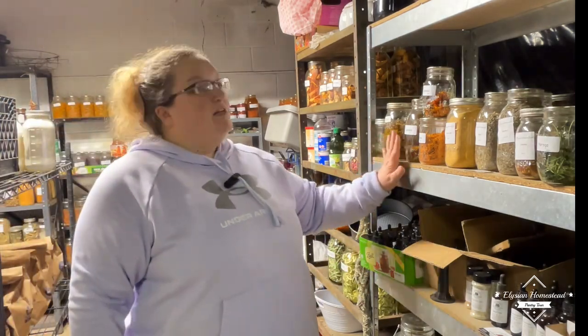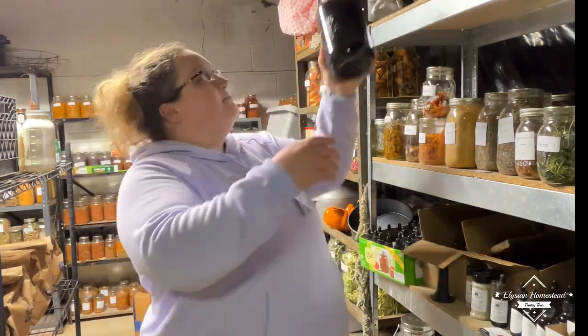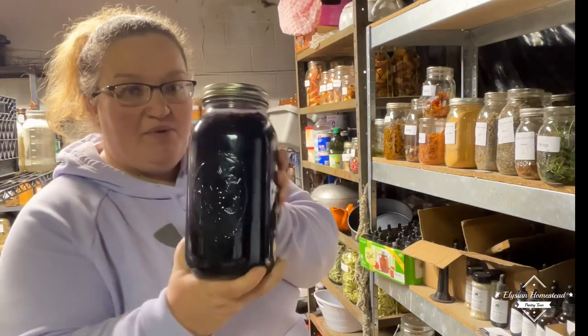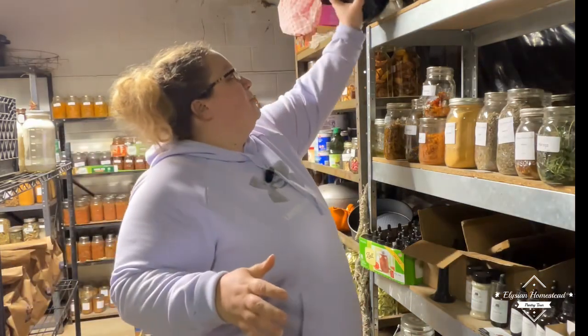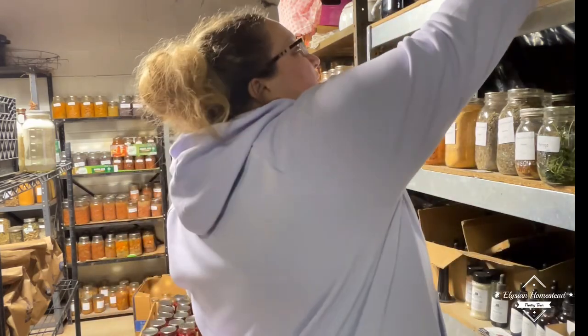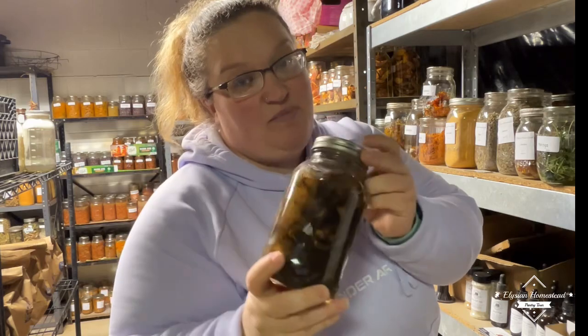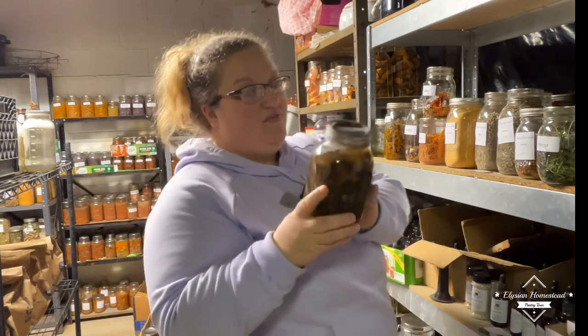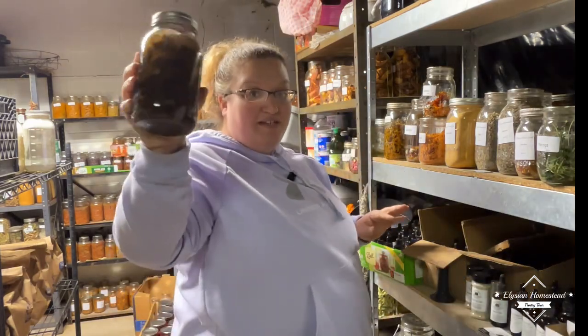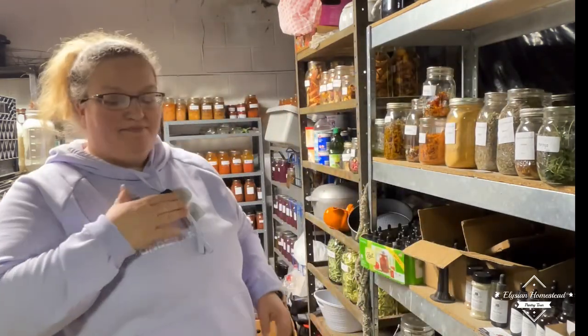This is my medicinal shelf. There is stuff up here you can't really see. Here's a nice beautiful jar of ghost pipe. Nice and dark purple. There's elecampane, which is my husband's. It's my husband's baby this year. He's been growing it for several years to get it nice and strong so he could dig up some roots and make some elecampane. It's amazing for respiratory. It'll kick whatever right out of your chest.